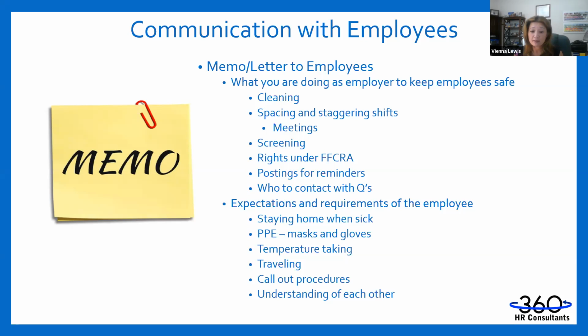Remind your employees about the call-out procedure. And really remind them that you are all in this together, that it is uncharted territory, and that you understand that right now there may be more stress and more anxiety. So remind each other to be kind and more patient with one another. Remember to let them know who they are going to ask if they have additional questions.